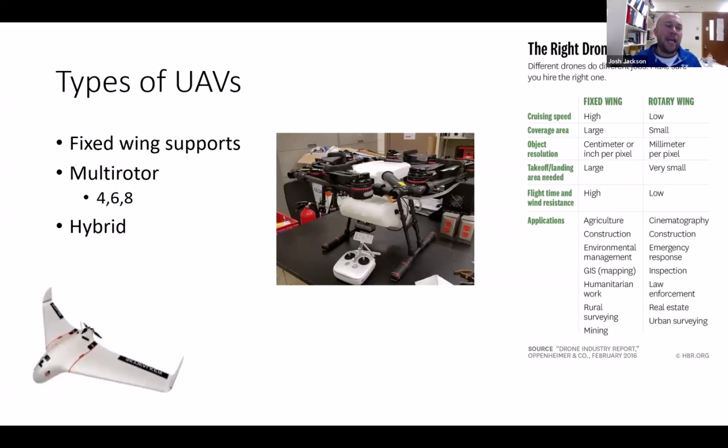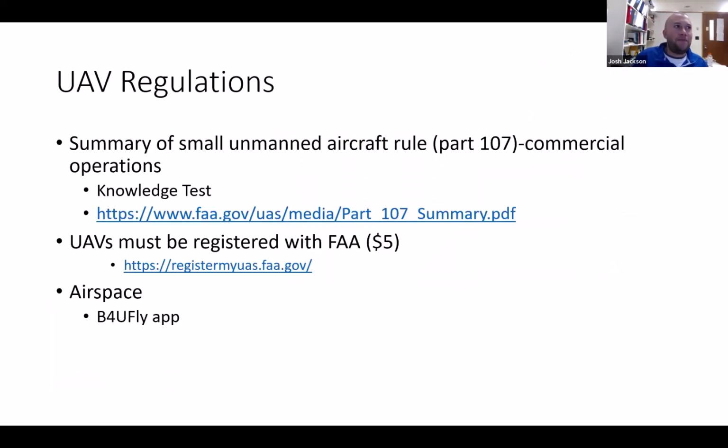You can get a lot of dynamic applications with some of those drones. What's shown here is an older sprayer drone, multi-rotor drones, and then there's also hybrid drones. If we're going further out west, there's also fixed wing if we want to cover a very large span of area. So lots of different options.